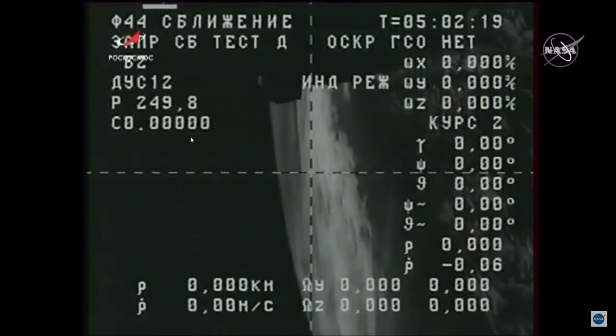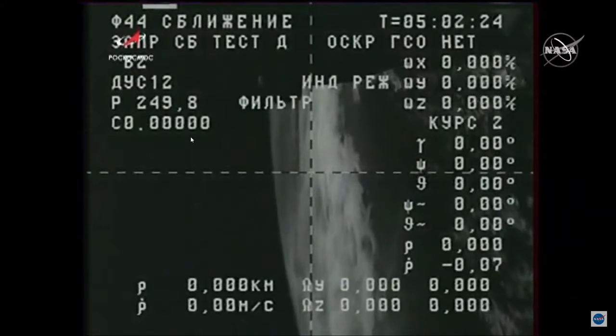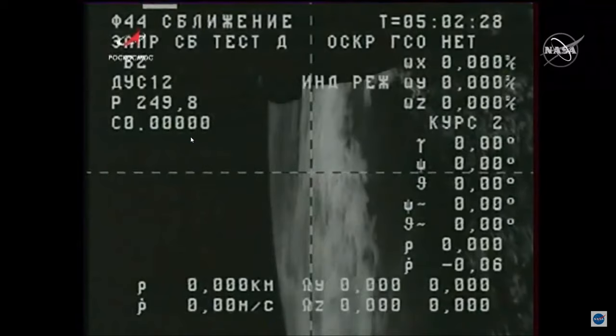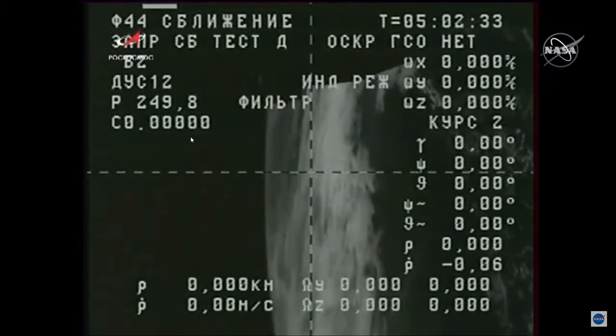There's our first view through the Progress's external television camera. All of the Progress's systems are in excellent shape. The Progress is carrying 2.78 tons of food, fuel, and supplies for the residents of the International Space Station.